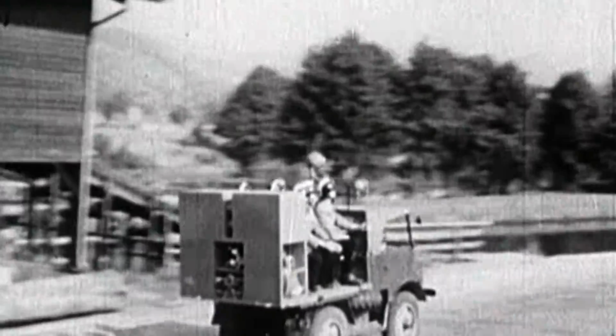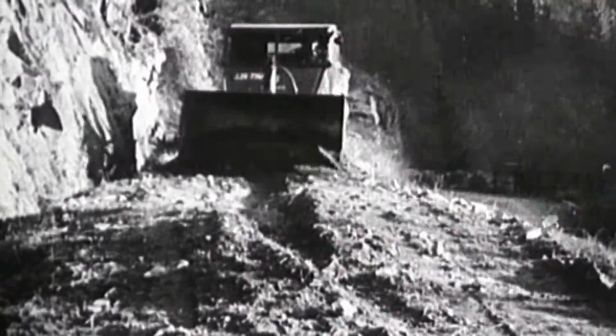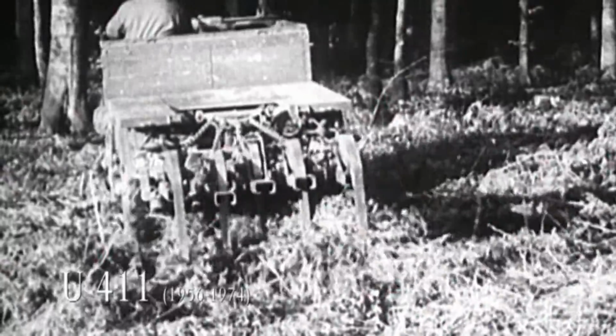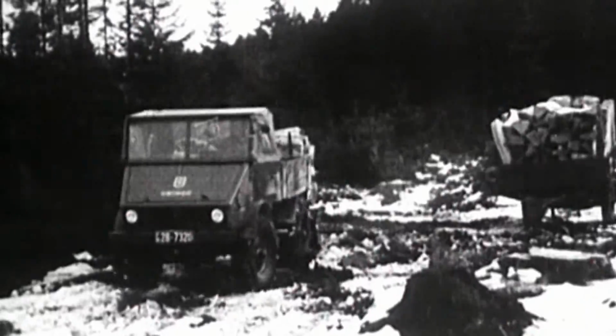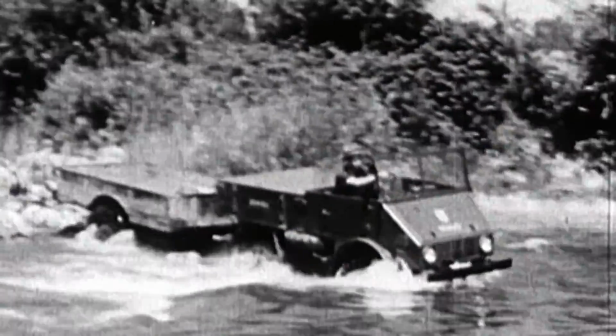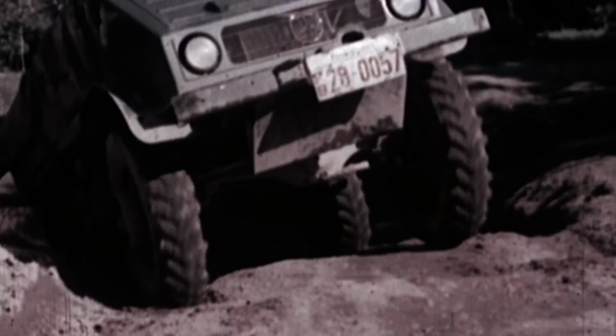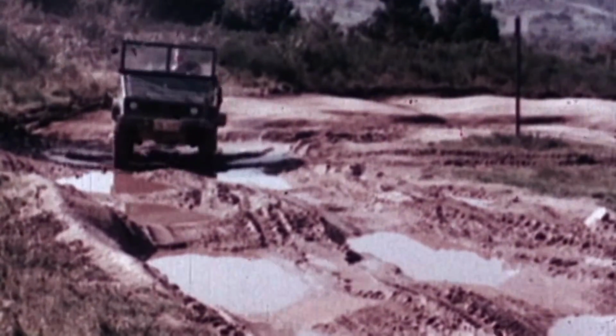With an enclosed cab and numerous implements for the 1953 Unimog U401, difficult time-consuming tasks were accomplished easily and quickly. When man and machine were up against the toughest jobs, the U411 powerhouse was put to good use. Thanks to its extremely compact size, ruggedness, and impressive climbing ability, it was ideally suited to operate under extremely challenging conditions.